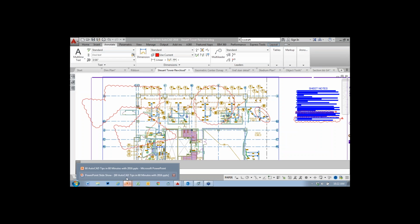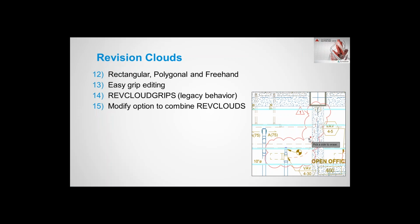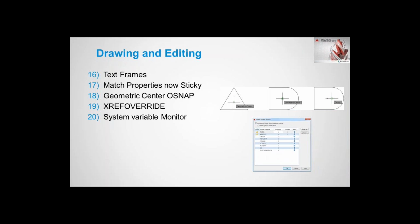All right, let's see how we're doing on time. It is 21. I am a few minutes behind, but we're going to try to catch up. I know you can't think that I could possibly talk any faster, right? All right, so these are also some new features inside of AutoCAD 2016, and then we're going to move on to features that are not based on the latest release so that everybody can participate in the webcast today.